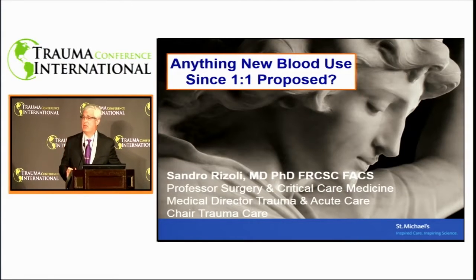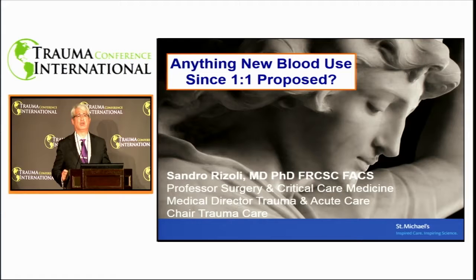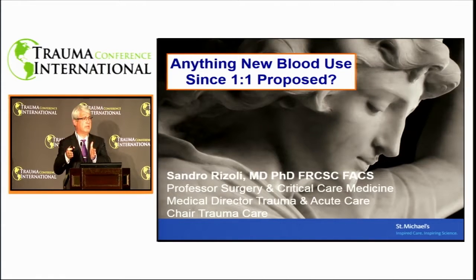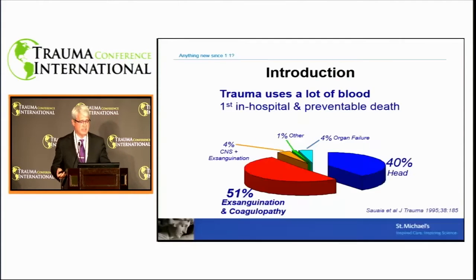So the question I'll try to answer is, one thing that changed in trauma resuscitation in the present century is that now patients with significant bleeding are resuscitated with blood, red blood cells and plasma in a ratio of 1:1. That was a major change in resuscitation. The question is, is there anything new in this century on how we use blood for trauma patients? And the answer is there are many. I'll focus on 4, and that will be my talk. So here are my disclosures.